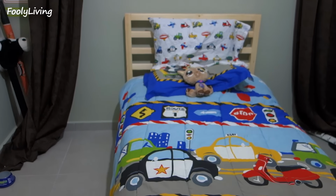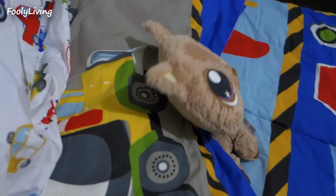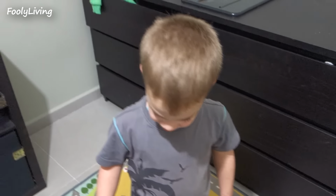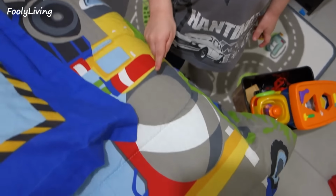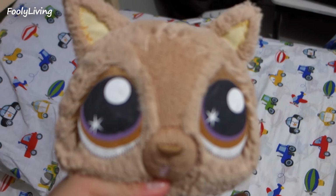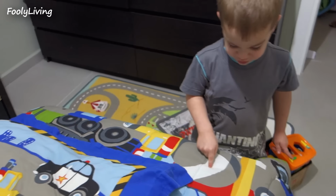What about your bed? Do you love it? Yes. Let's go get in it. But wait, I gotta take this cover off first. Oh, and Katie's here too. She gonna be sleeping with you. Look, there's a taxi, and then a police car, and then a bike. And then a dump truck. You know what's the best part about this bed, Rafael? And then a tractor. The best part is that you make it on your own because you like to, because it looks good. A red truck. A helicopter. And then a swimming truck.